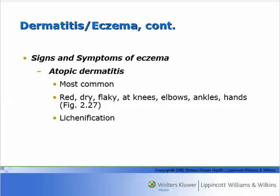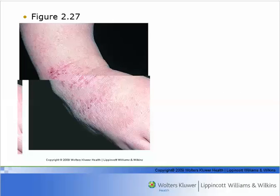So this is allergic dermatitis. And it goes chronic on people. So they get this red, flaky skin at knees, elbows, on their hands, on the backs of their hands, ankles. They get this lichenification, and it looks like this. I don't know what's happened to this picture, but there's this whole idea of this red scaliness. You've probably seen it, and it seems to be at bends.